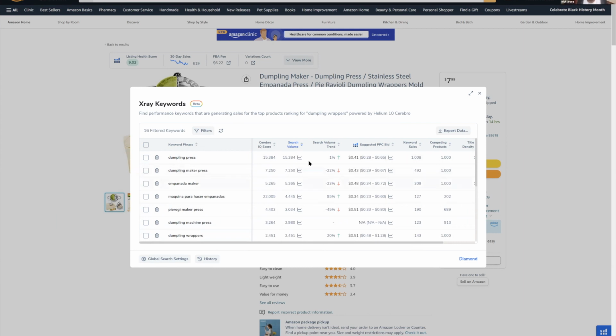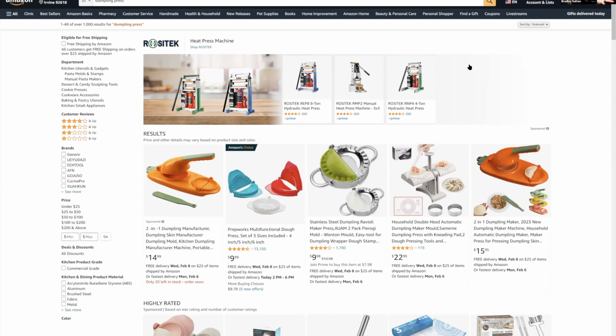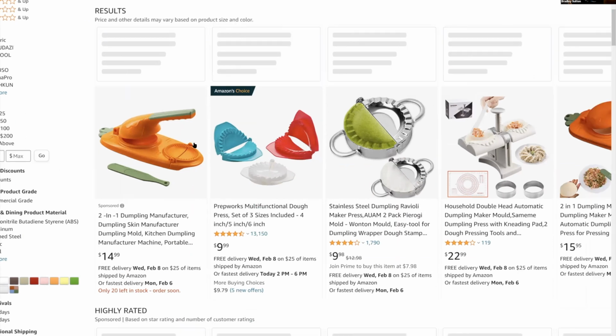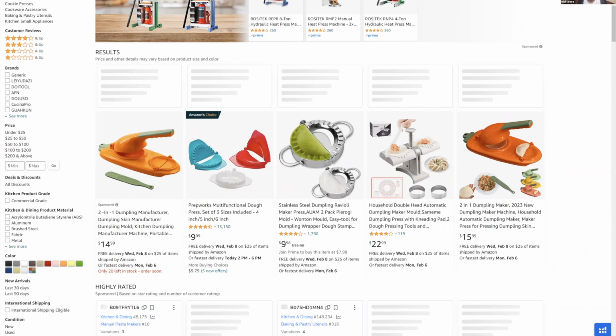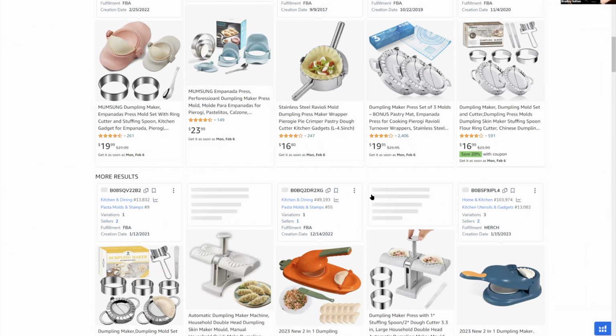So if I were to hit dumpling press, now all of a sudden I see even more of these products. And then you could see people are trying to make some, like that one that only had 8 reviews, but these are brand new ones. These have 0 reviews. Right. So there's the one that we originally saw before, the one that had only 2.5 stars with 8 reviews. Right. Here's one that's 4 reviews.